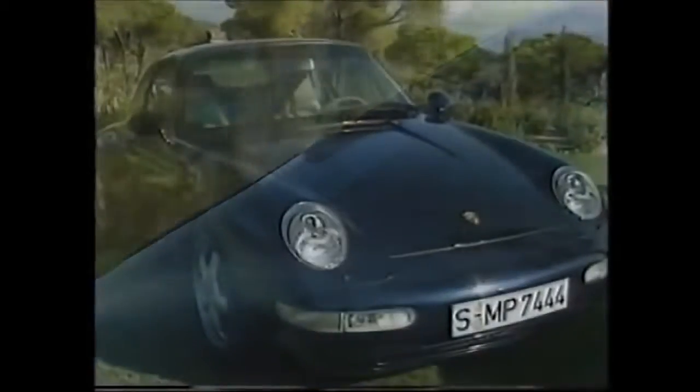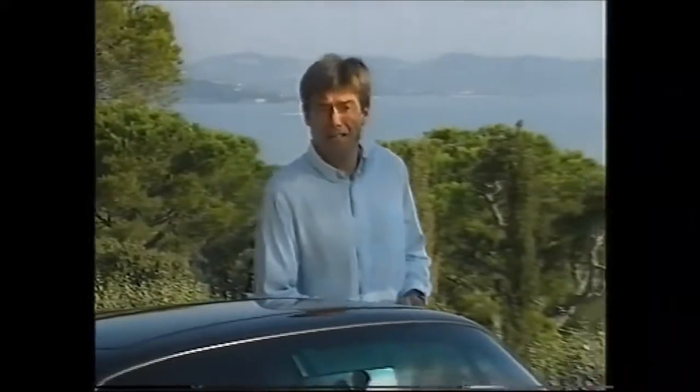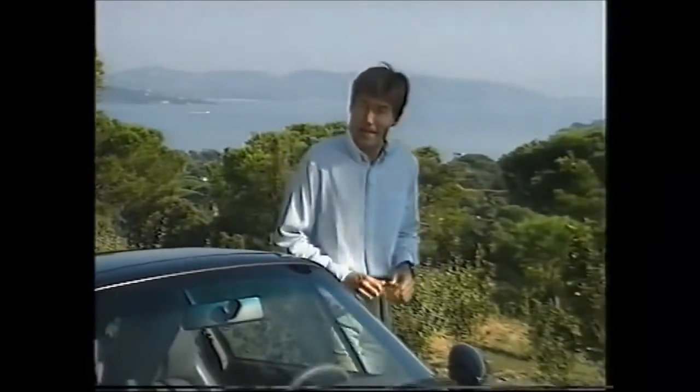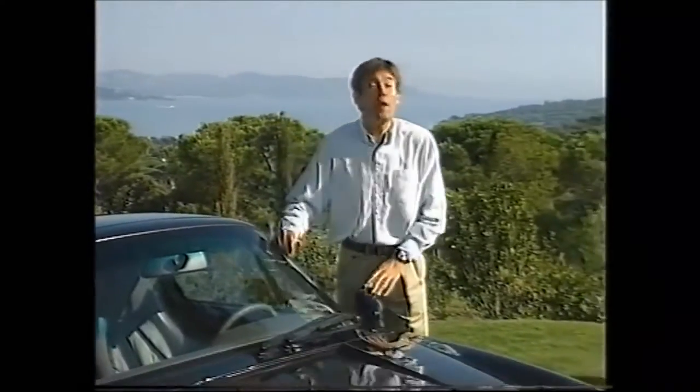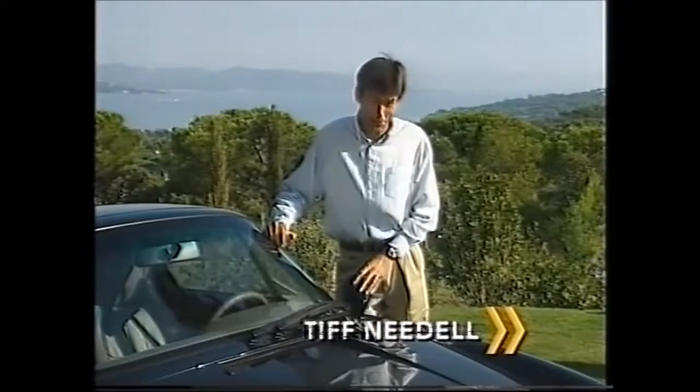When the 928 was launched in 1977, it was intended as a replacement. But the orders for the 911 just kept coming in. Indeed, in 1996, they produced more cars than ever before. But by then, Porsche had already decided that there would have to be a new 911.